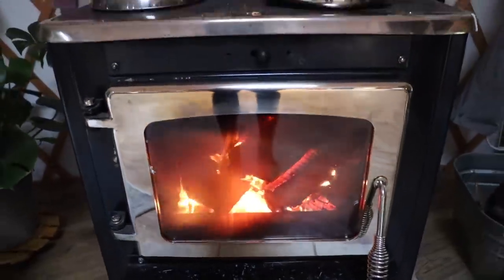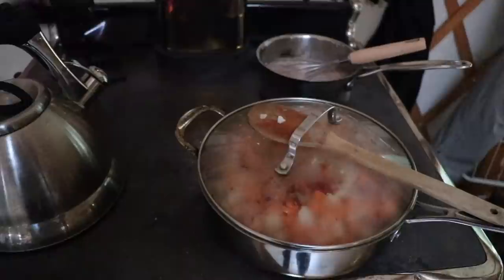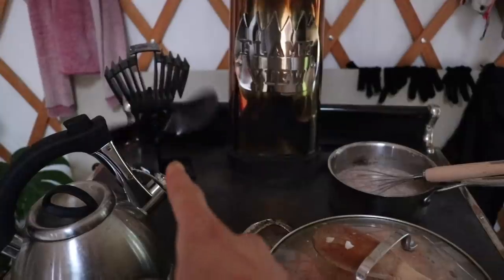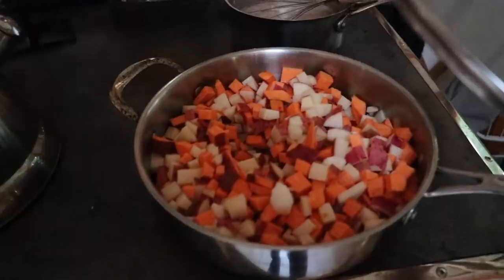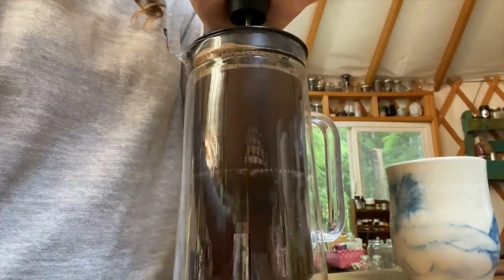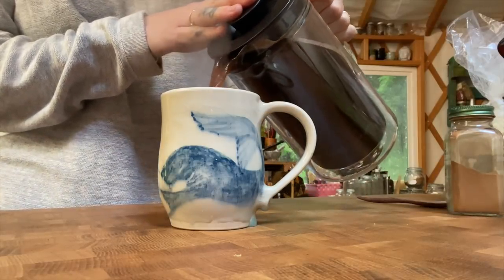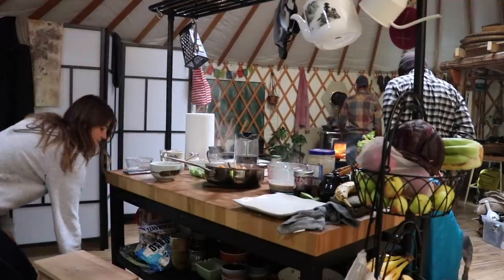All right, we have our fire going, and up top we have breakfast cooking, hot water going for coffee, and here is the pumpkin spice latte mixture that I just made. Fan is going. Awesome. Breakfast is ready.